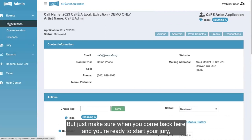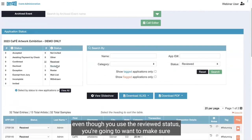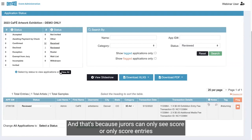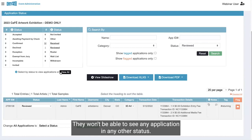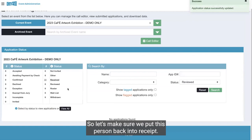But just make sure when you come back here and you're ready to start your jury, even though you use the reviewed status, you're going to want to make sure once that process is done, you put everyone back into received. And that's because jurors can only see score entries that are in the received status. They won't be able to see any application in any other status. So let's make sure we put this person back into received.